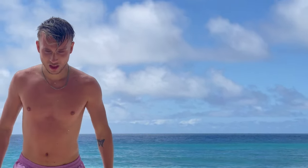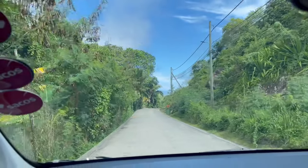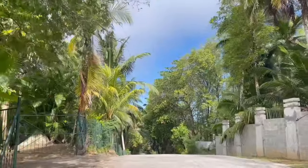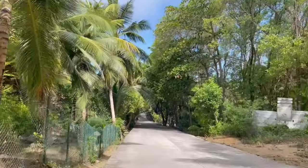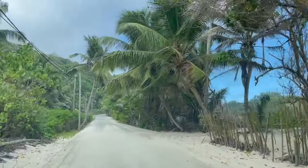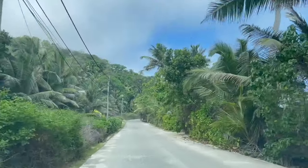After spending a good hour here on the beach, we walk back to our car to continue our road trip. We're heading to another famous beach, Police Bay. And it's actually very close, just a 13-minute drive.